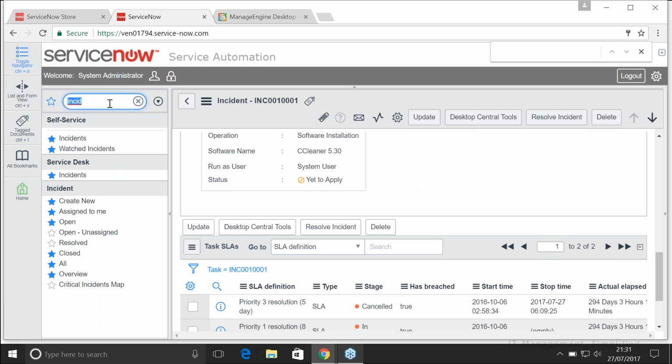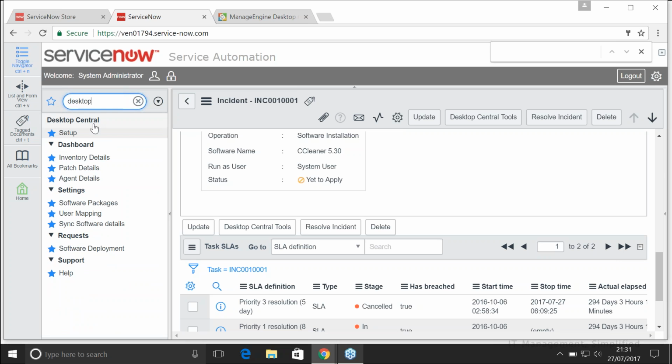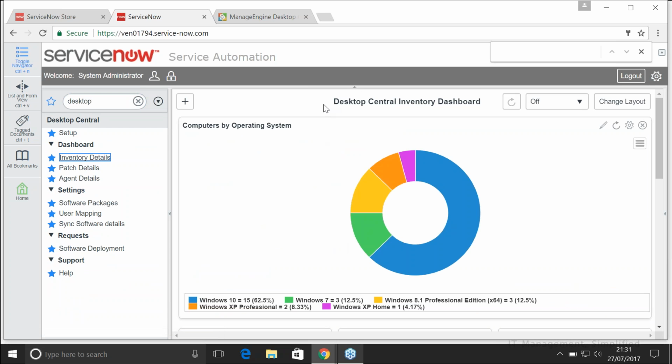So once you integrate Desktop Central with ServiceNow, like we did earlier, on your left-hand side, we have the filter navigator. So search for Desktop Central. As you can see, I have a dashboard option here. Click on Inventory Details. The Desktop Central Inventory Dashboard will give you all details about the assets in your organization, be it a software asset or a hardware asset. You can take control of all the inventory that has been purchased in your organization.